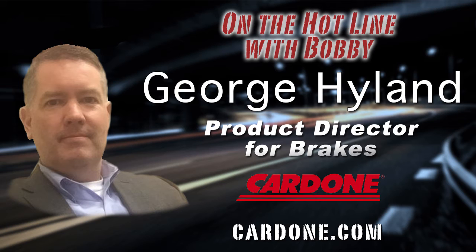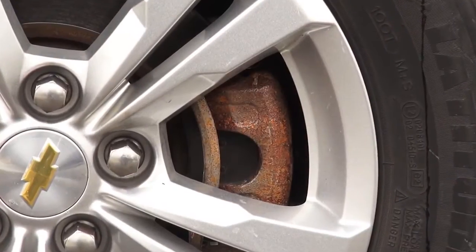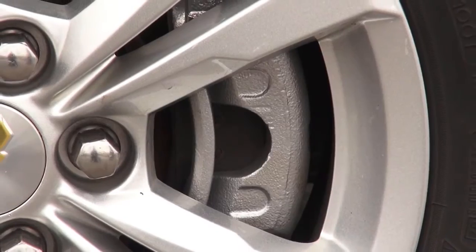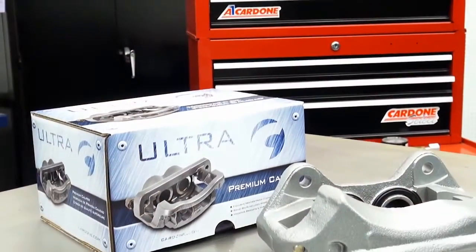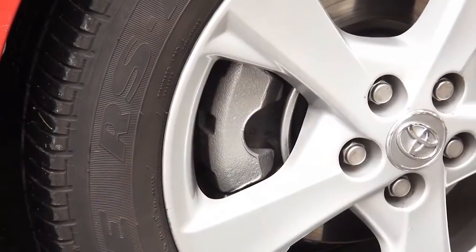Yeah, what our operations team does is they include all the hardware that was included on the original caliper when the car left the factory. So all the pad hardware, the bracket hardware. If it's a rear caliper, it's got the spring for the lever arm for the emergency brake. Everything included on the original caliper is included on the Ultra caliper. The mounting bracket, if required, is with the caliper. Everything is properly lubricated here in our factory.